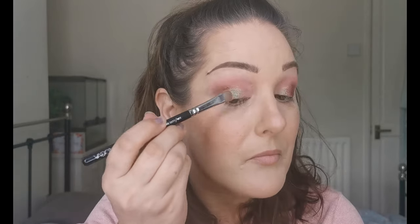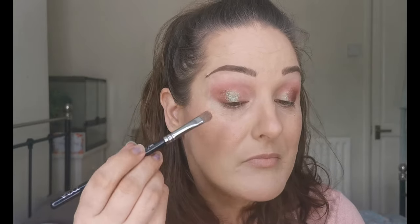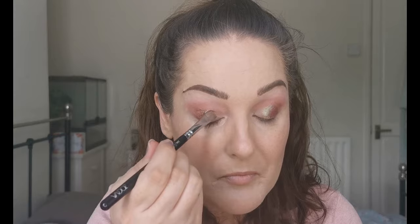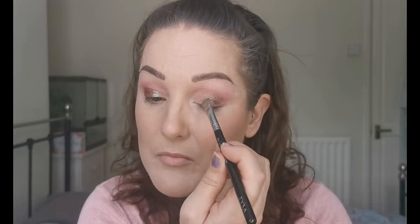All right then, Lisa. I haven't even put a glitter primer down. This is just straight over, just my NYX Proof It eyeshadow primer. Wow. I am loving this colour. Really loving it. Wow, that's a really nice duochrome. Let me just get a bit closer so you can see better. Let me know what you think.